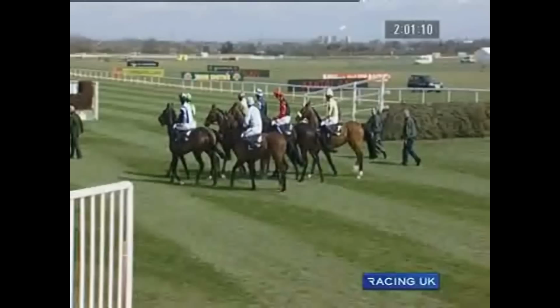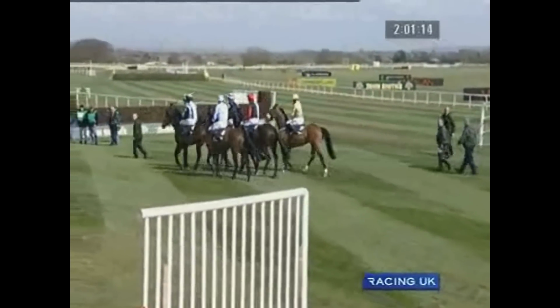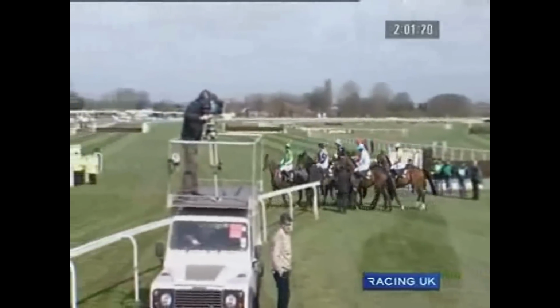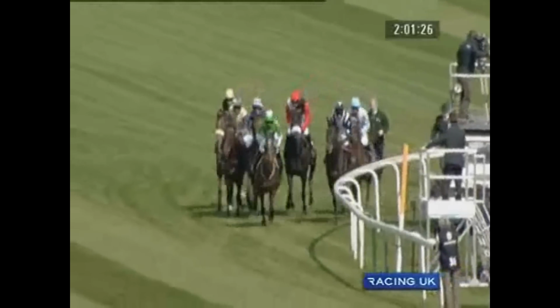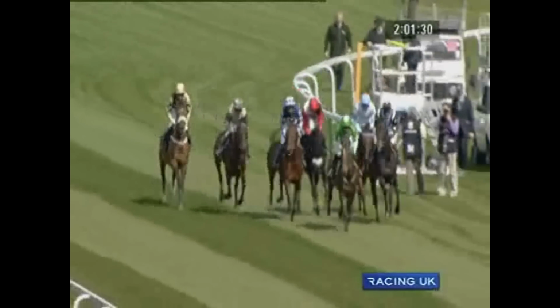It's now post time. The runners are about to make their way out onto the track. The starter is at the top of his rostrum, starting in the home straight with one flight to take before they come past the enclosures. Let the party begin. They're off for the BGC Partners Liverpool Hurdle Grade 1.